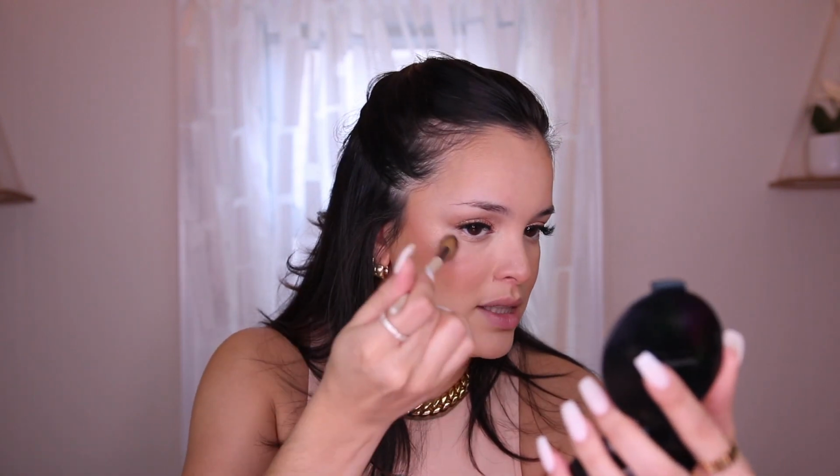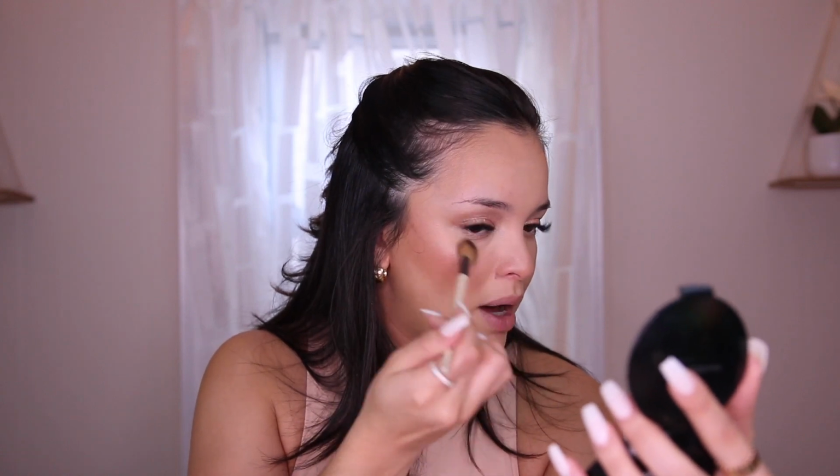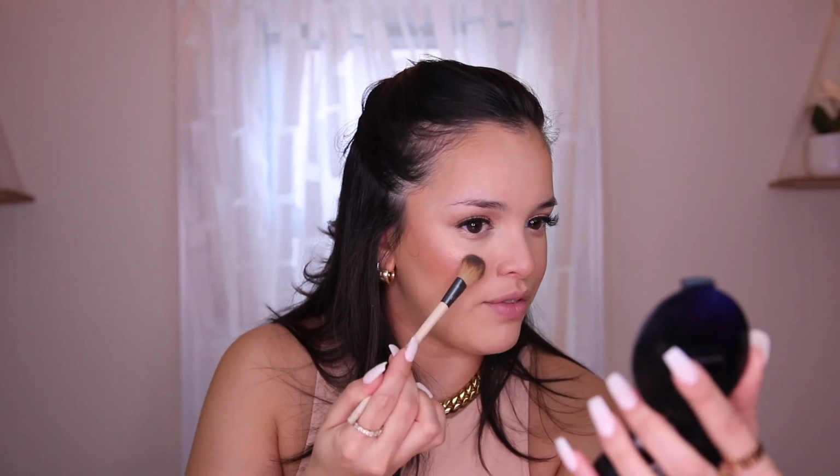So since this is a powder, you're working with two different textures here. The cream blush is gonna grab onto whatever powder is put on top of it. So I like to dust it on. That way it picks up the powder product evenly, rather than if I swiped it on hard, it would just be a harsh line of highlight that the blush really just adhered to.